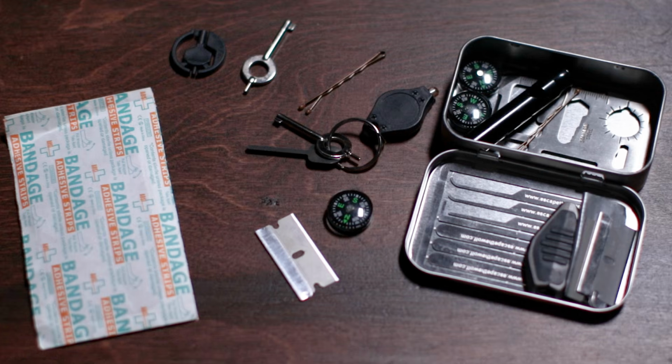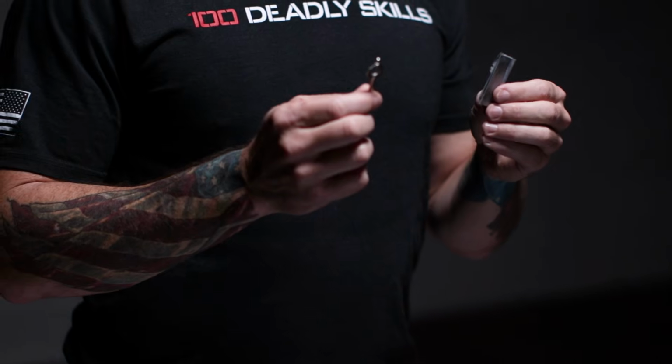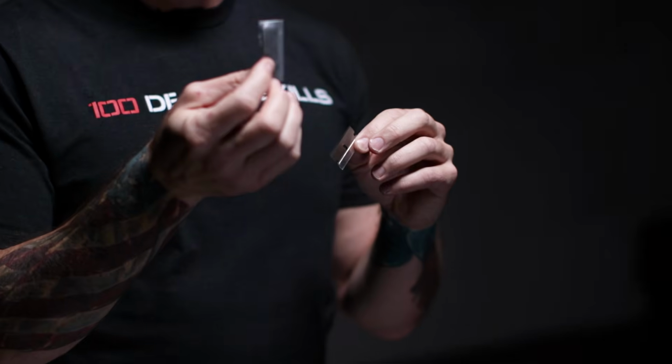One deadly skill that you should know how to do is hide tools on your body that can allow you to escape a bad situation. The two most valuable tools to carry are a handcuff key and a razor blade. I recommend with the razor blades, you wrap it up in duct tape and you dog ear an end so that you can get to the blade. This also prevents you from cutting yourself when you're trying to get to it.